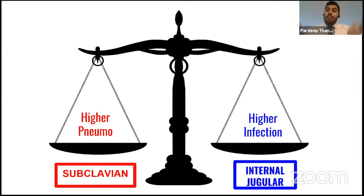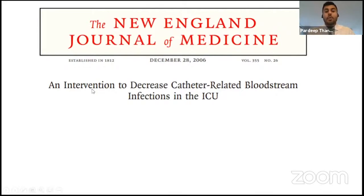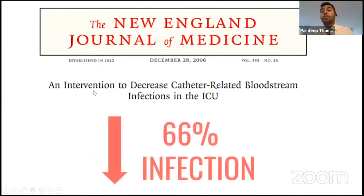So what's worse, the pneumo or the infection? Well, I have a take on that. There have been multiple studies, including this one in the New England Journal of Medicine, that showed an intervention can decrease catheter-related bloodstream infections in the ICU. We call this CLABSI. And there are multiple studies that show that certain interventions can decrease CLABSI. And what is that intervention? It's simple: proper sterile technique and standardized checklists. And these studies, including this one, have shown up to a 66% decrease in CLABSI with just these two simple measures.